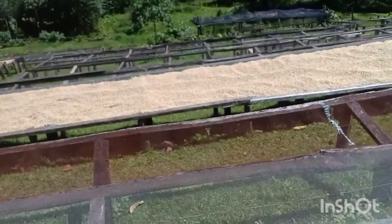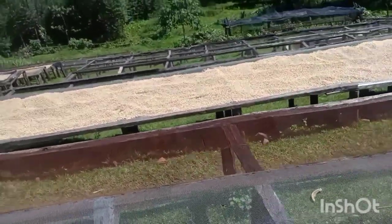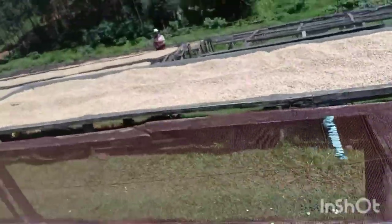So they put it to dry outside like this. They have these fences like this. And then they put it to dry and then they sell it. Now you've seen coffee, this is how it is being processed.